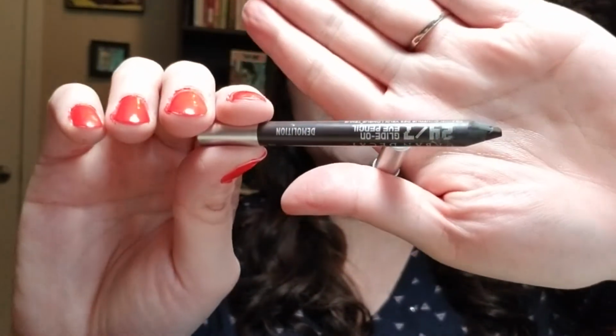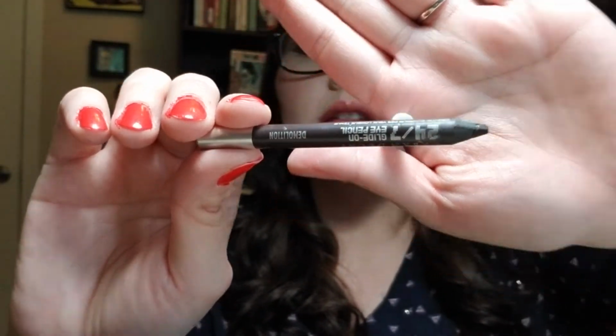And then next up, I want to use up the Urban Decay 24/7 Glide On Eye Pencil in the shade Demolition. These are really great eyeliners. I love these. I think they stay put. They come in amazing colors. I think there's at least a gajillion of these colors. And I'm excited to use this one up. I've had it for a while, so I don't want it to go bad.